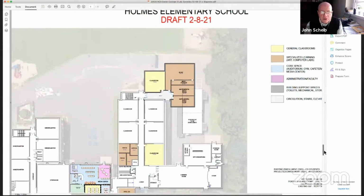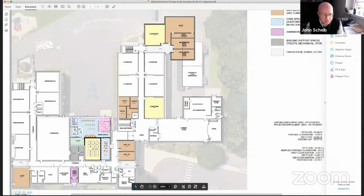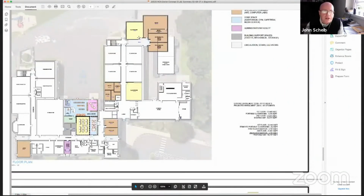So the plan for Holmes, looking at it, I'll move it back down. The new addition, now this moves north, is now to your right. So to the northwest corner of Holmes is where the proposed new addition is. It has a similar arrangement of music, instrumental music, and a regular classroom on the first floor.